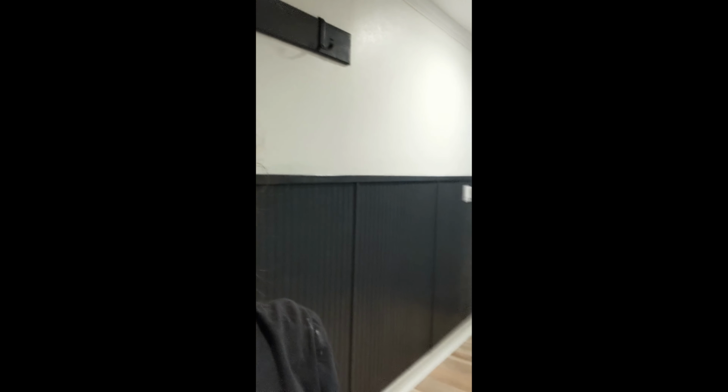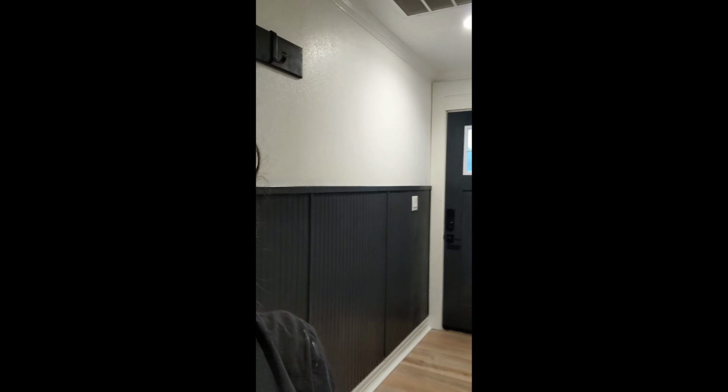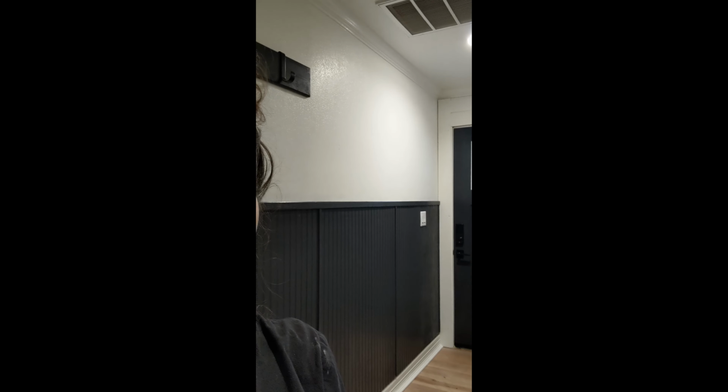It's dinner time, and I've been painting this hallway all afternoon. And I'm really happy with it. It's turning out really, really nice. I got this side done over here. This whole back wall here is double coated now, and it looks really, really nice.